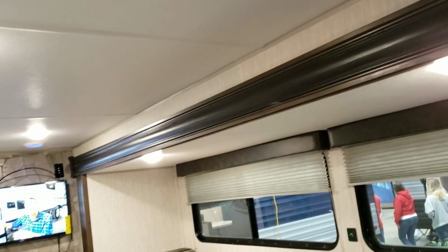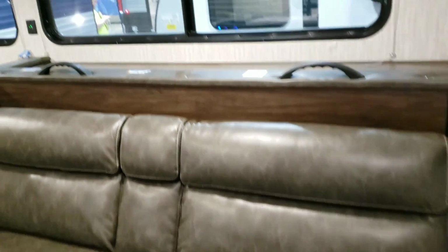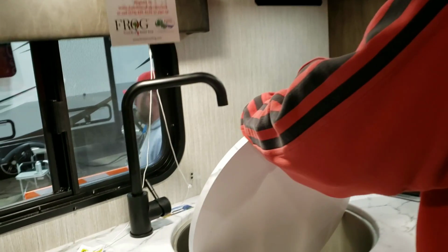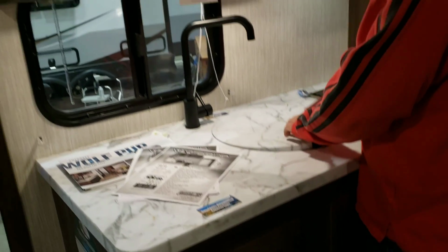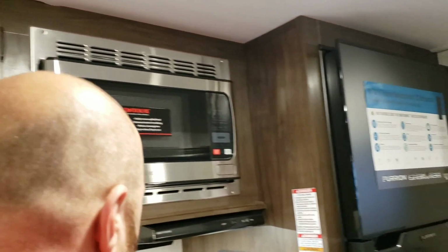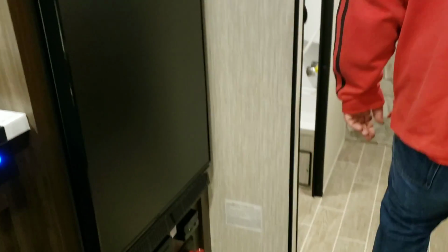This one's pretty nice. Oh, wow. It's got a big old slide. Want another one of them really deep sinks. I like that deep sink thing. That's cool. These resets will pop out and shut the hot water heater down. Another great safety feature that they offer in their product.